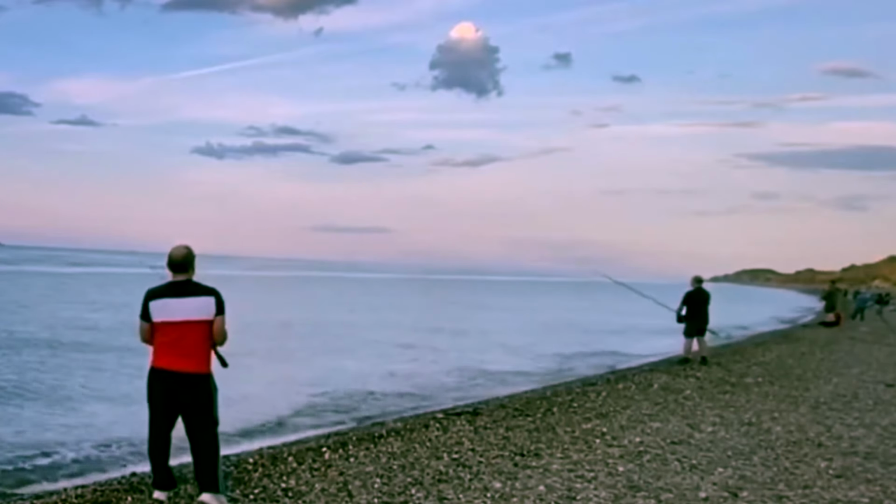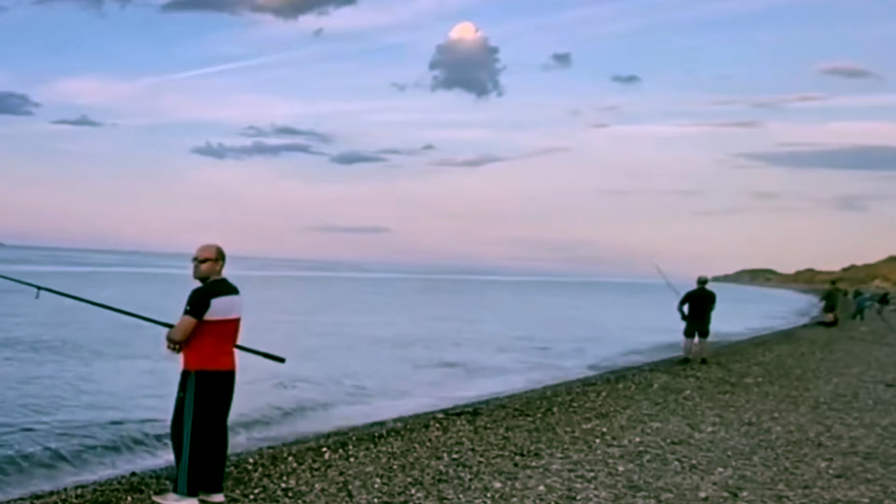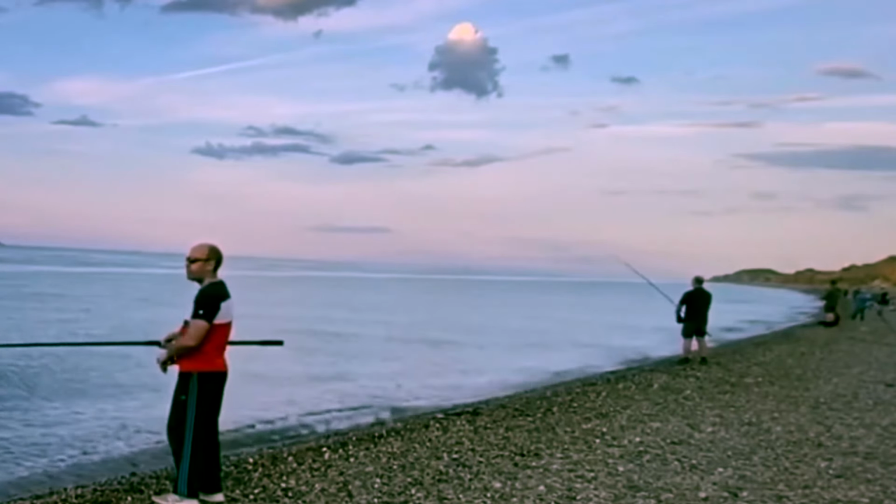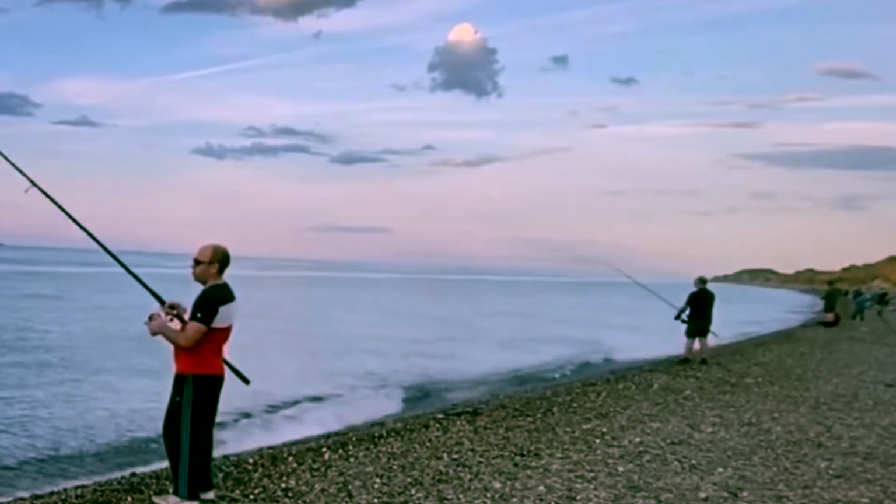Oh yes, and by the way, we started fishing about six. High tide's about 7:15 to 7:30. So we'll be fishing it right up and then back down until we can't fish anymore because it's too dark.